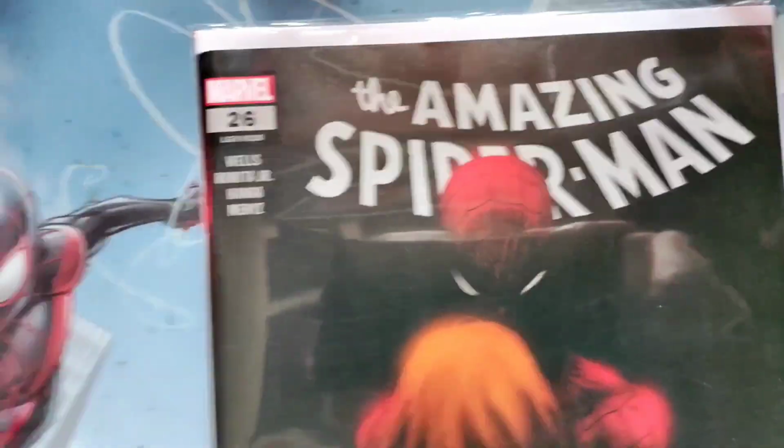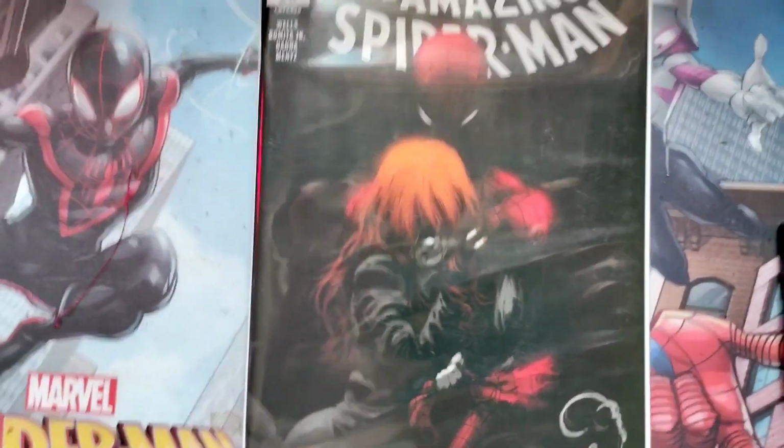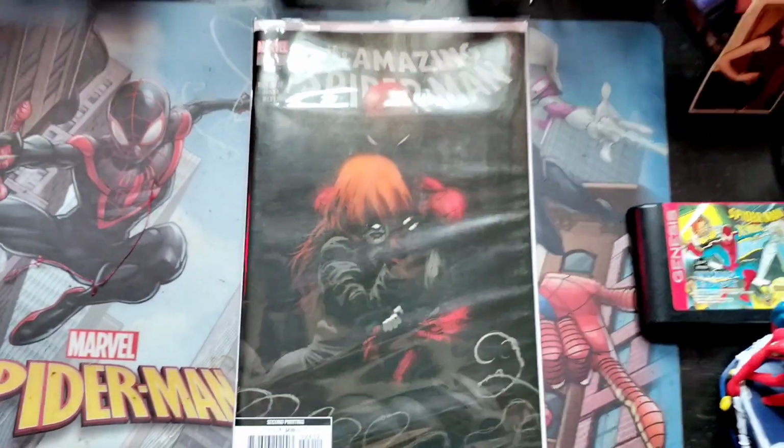Look at that. Wow. Amazing Spider-Man number 26. This is a second printing, as you can tell by that second printing mark right there. Oh, indeed. We really like this cover, though. We don't know which one's going to blow up, though.